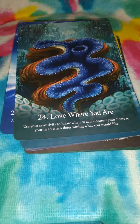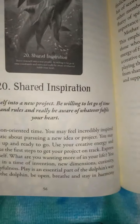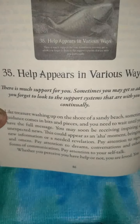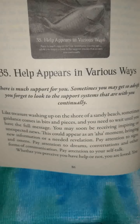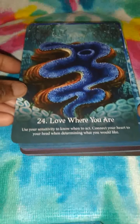So in this card here, the Shared Inspiration, it does talk about the dolphin in general, but I don't know that it goes over any specifics of the dolphin itself. I'm going to have to work with this, but let's get back to the cards before we're here too long.